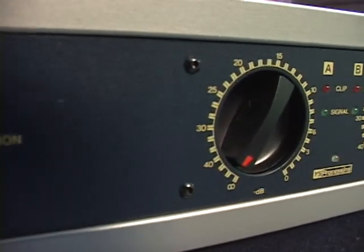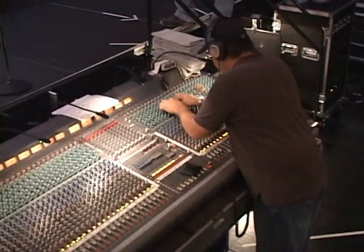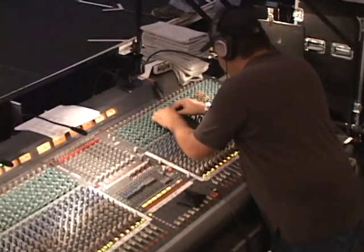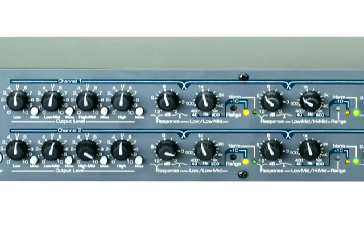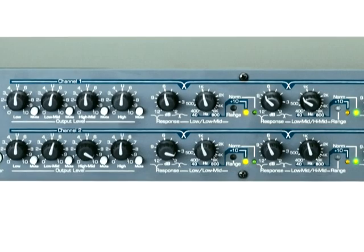Others might be built into the amplifier, offering some adjustment as to where in the audio spectrum a sound is being divided. Or, on a large system, you'll probably find a separate electronic crossover, which is plumbed into the system between the mixer and the power amplifier. These are known as active crossovers.